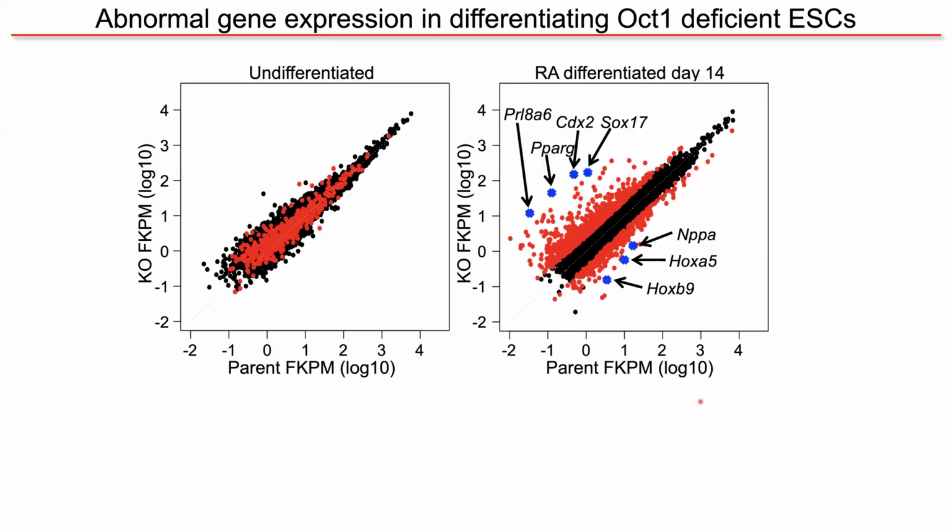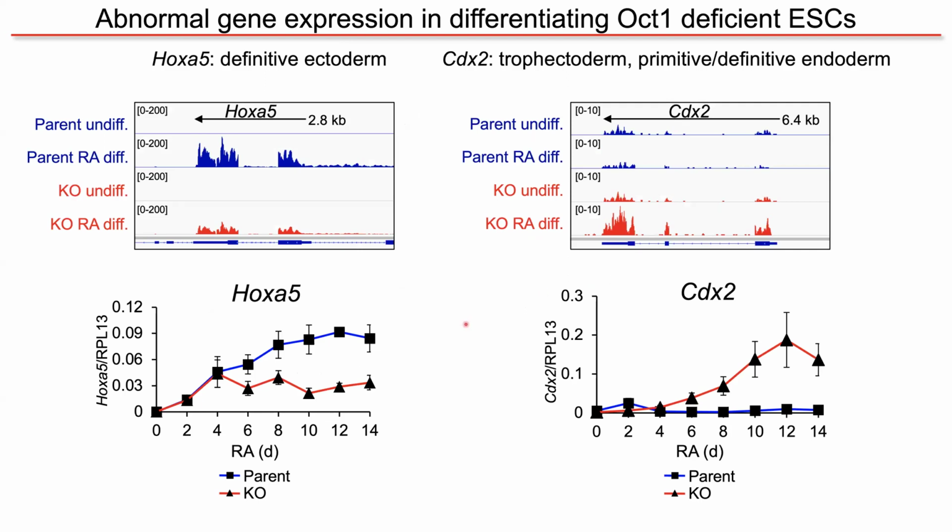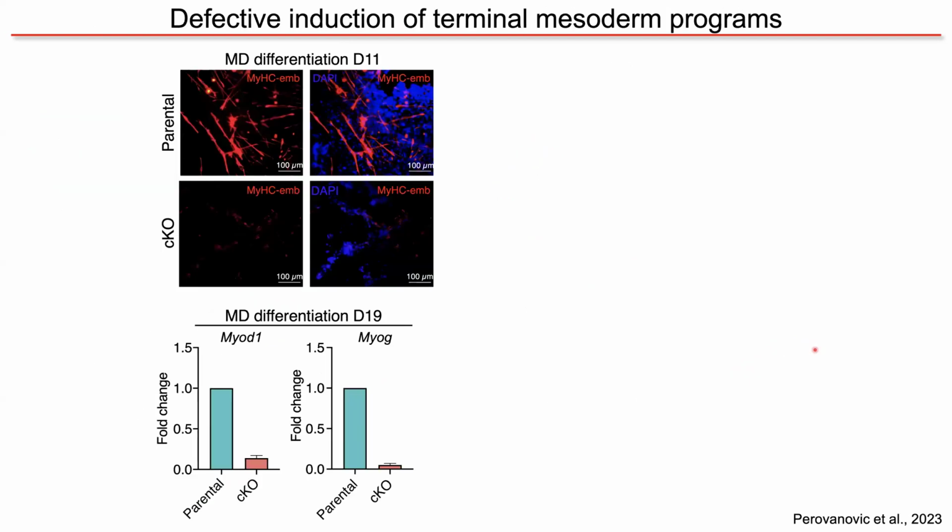And it's not a kinetic problem. So you could imagine, well, maybe if you culture these cells for a little bit longer, these genes eventually come up and there is just a delay. And that's not the case because in a downregulated gene, we can see it downregulated across the time course. In an upregulated gene, we can see it upregulated across the time course. So there was something really at the gene expression level phenotypically abnormal in those cells.